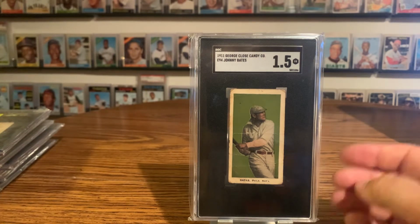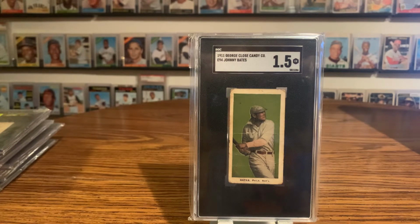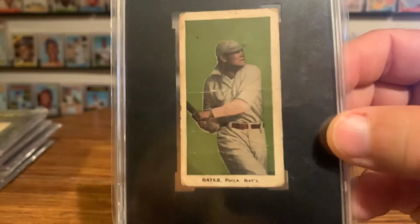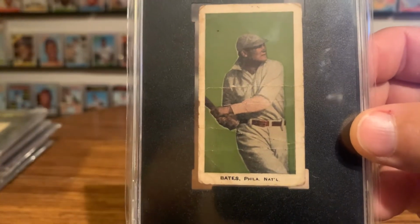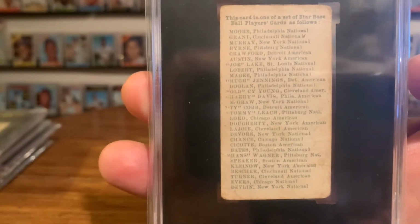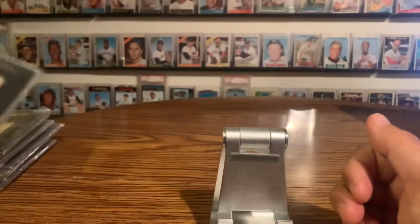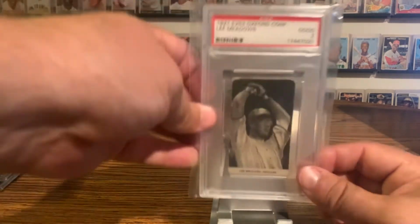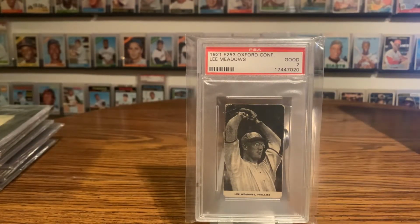1911 E94 George Close Candy, Johnny Bates. That's just a checklist of the other cards. I'm going to switch it up a little bit and go to a 1921 E253 Oxford Confectionery, Lee Meadows.